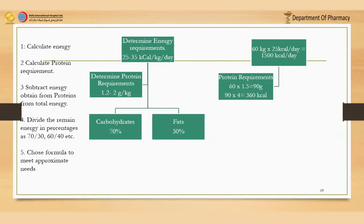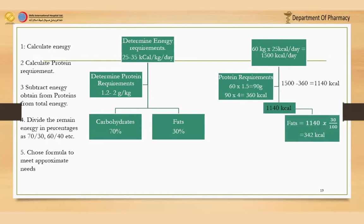When we provide 90 grams, then 360 kilocalories are provided to the patient. So the protein provides 360 calories total. There was 1500 calories. So 1500 minus 360 calories, there would be 1140 calories. So non-proteinaceous calories would be 1140 calories that you have to provide from carbohydrates and lipids.